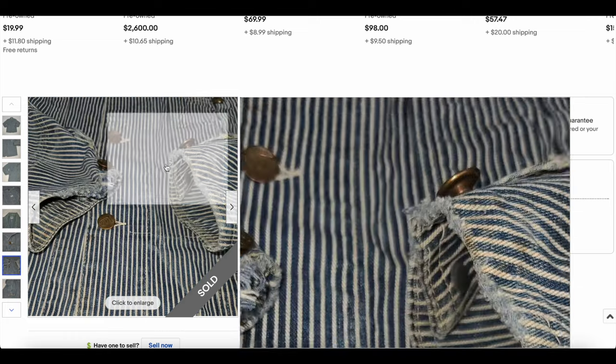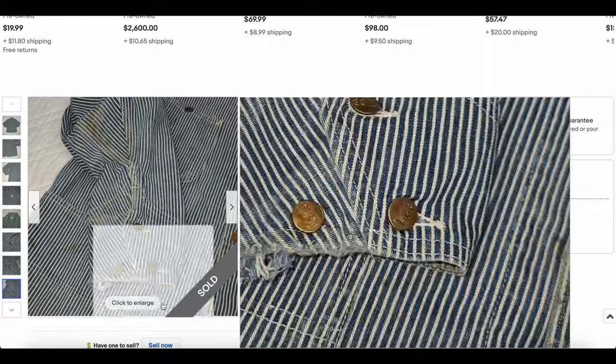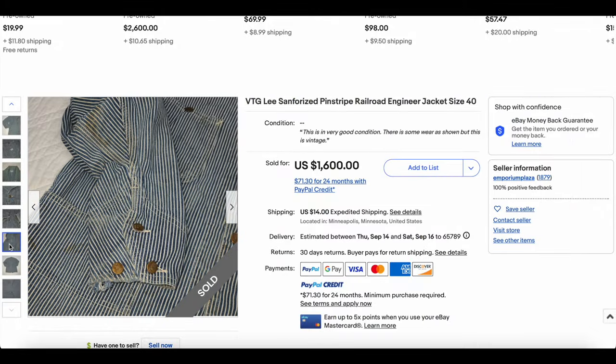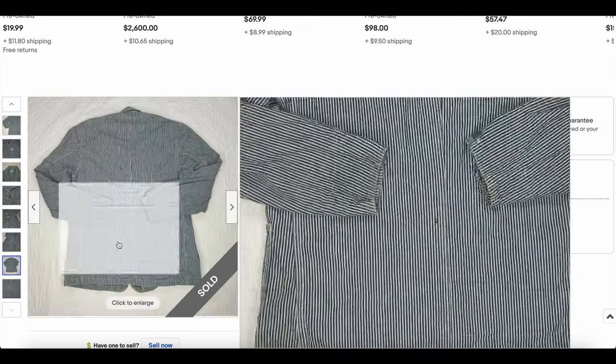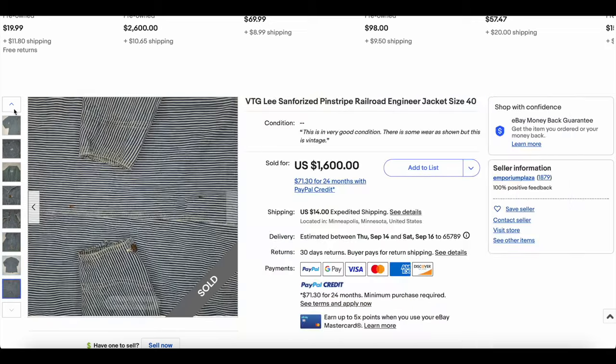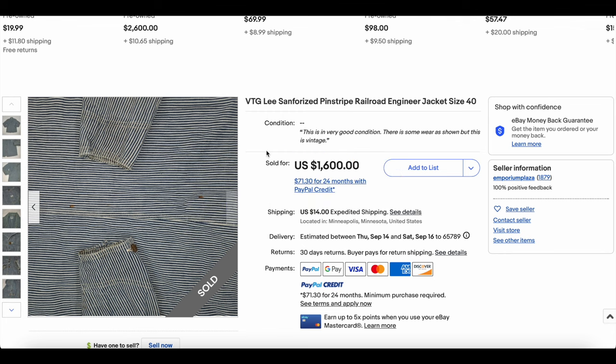Let's take a look at some of the other elements. There is obviously, again, some wear, but largely a pretty good condition jacket nonetheless. Love this look here. So this one is fantastic. Thank you for making this sale so that we could have all three on the list. This one sold for $1,360, just barely beating out the Type 1.